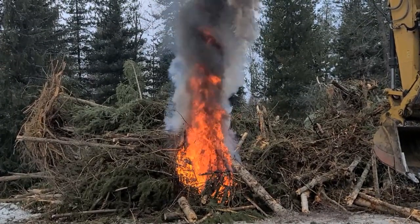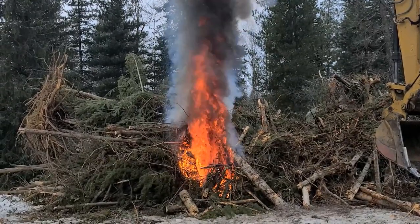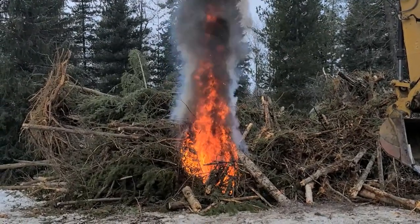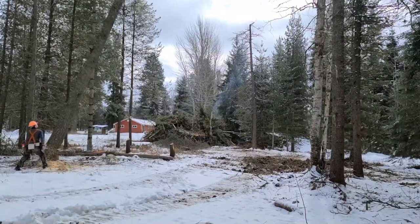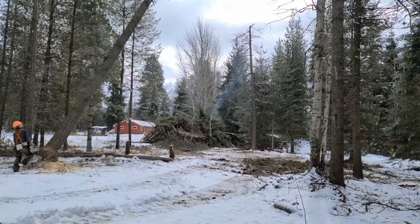So it's pretty quick and easy to just burn the slash pile, but to really get it cleaned up is going to take quite a bit of work. It'll probably take this summer season, and we'll be into next summer season before we get it all cleaned up and taken care of.